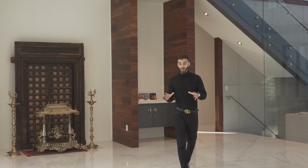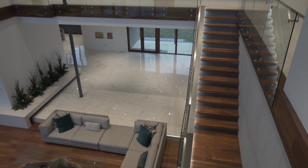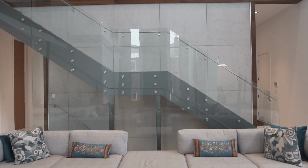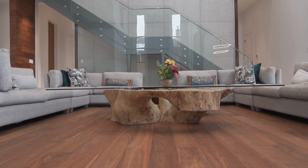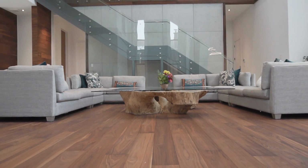All right, you guys, so the foyer is currently not being used, but eventually the owners are going to be adding a nice massive table to this area, and it's going to complement just the living space a lot more. Again, you're noticing the white walls, the wood, the glass, the metal, it's all around the house, and it just gives an amazing amount of contrast when it comes to the design of this home.